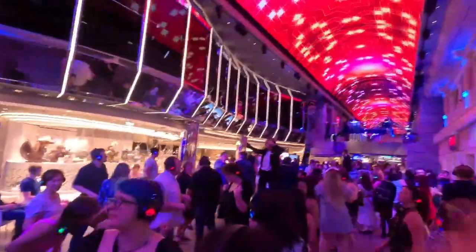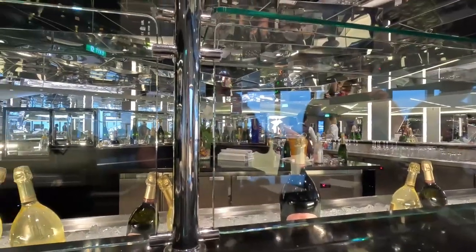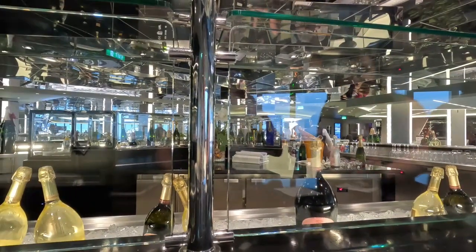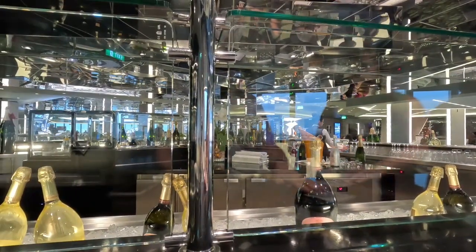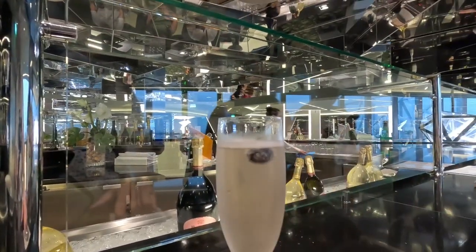If we start off down on the deck 4 area, you have just some main dining rooms there. You have the Waves dining room, you have the excursions area, there's an infinity bar down there, and the business center on deck 4. That's really it. There's not a ton going on deck 4 and deck 5.